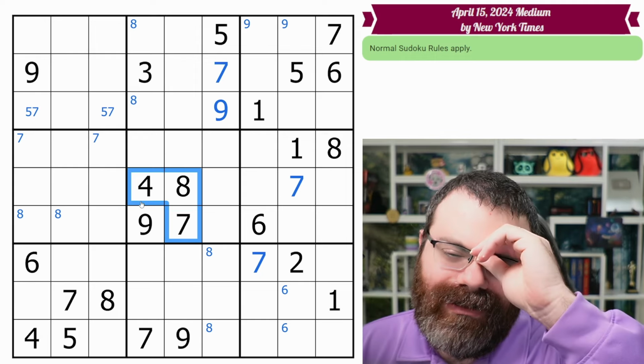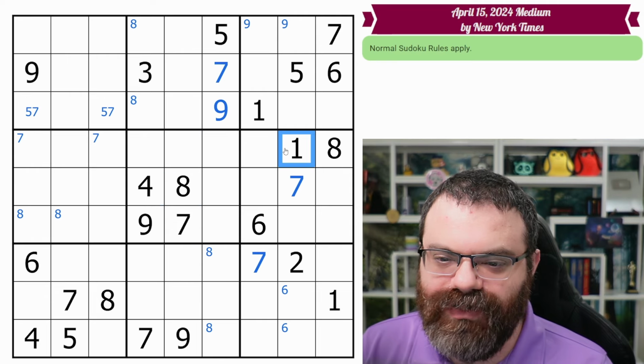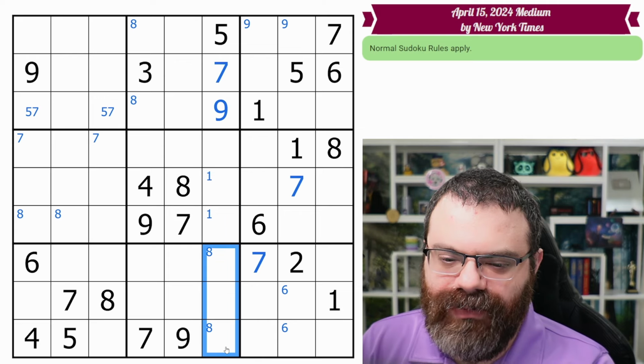Now here, this is kind of a special formation because we really want to look for anything that's looking through here or looking through here that isn't already placed in the box. So this 1, for example, looks in. And that just by itself is going to corner mark 1s here. And that's also pointing. That points down.